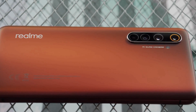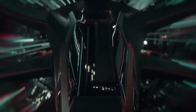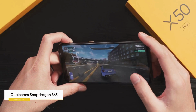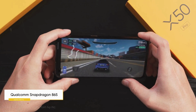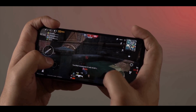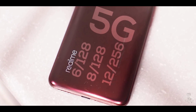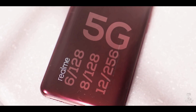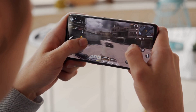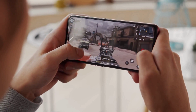Realme X50 Pro is powered by a state-of-the-art Qualcomm Snapdragon 865 chipset with an octa-core CPU and Adreno 650 GPU. This flagship processor is 25% faster and more efficient than the previous generation chipsets. It is also the first smartphone in India to ship with Snapdragon 865 5G chipset. This is further supported by 6GB/8GB/12GB RAM.